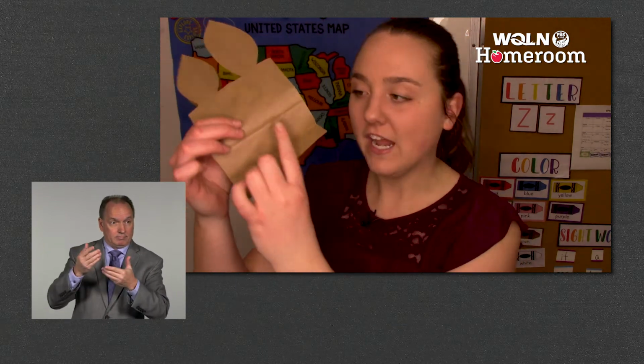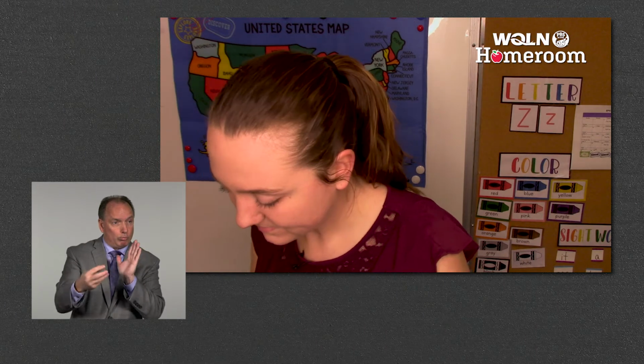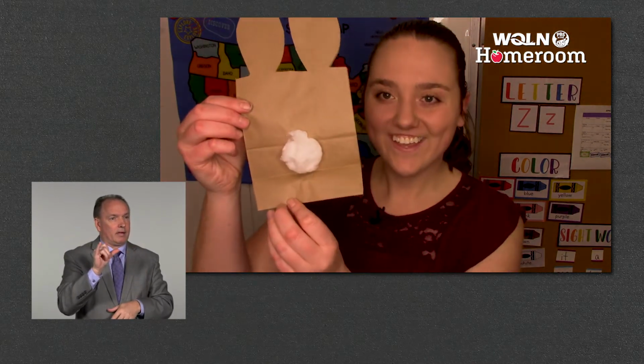So I'm gonna pull down the back part so that I can glue his tail on. Get my glue. I'm gonna put a big circle of glue on the back part. And then I'm gonna take my tail and I'm gonna glue it just like that.